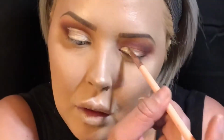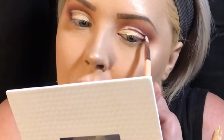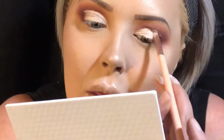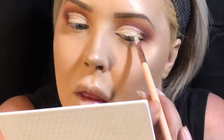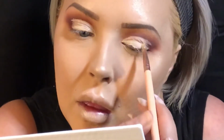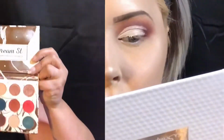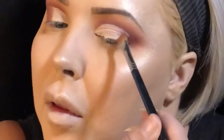And then I'm going to go ahead and start to cut my crease with my Shape Tape. And I use my little method of putting it on the bottom of the mobile lid and opening my eyes really wide. And that tells me where I want to cut it. I don't take it all the way across the eyelid. I do stop right before the outer corner of the eyelid to keep that deepened up part there. And then I'm just going to blend the colors all back into it and together with what color I choose, if that makes sense.